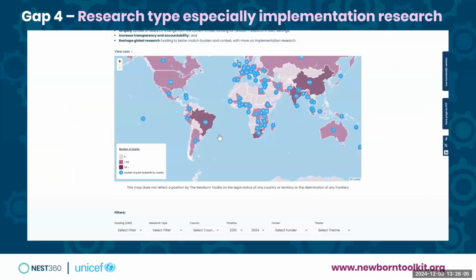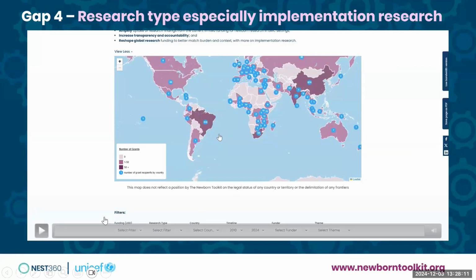Next slide. And this is just a brief video to also show you the implementation research grants. So if we go ahead and play it.